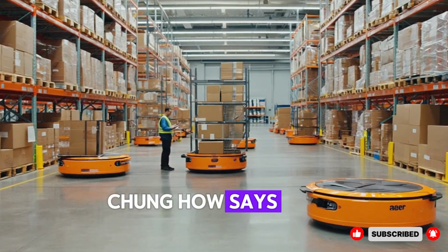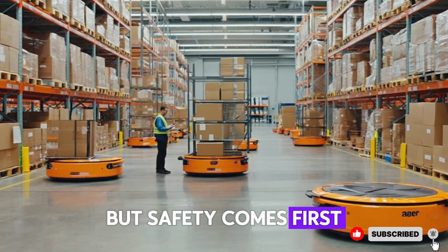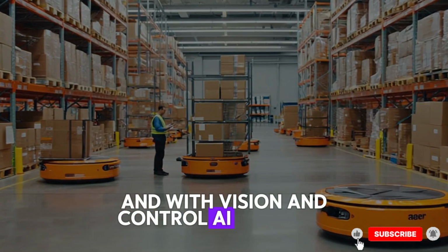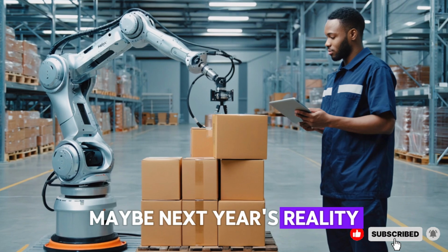Founder Chung Hao says mixed human-robot matches are coming, but safety comes first. And with vision and control AI evolving this fast, that future game? Not science fiction. Maybe next year's reality.